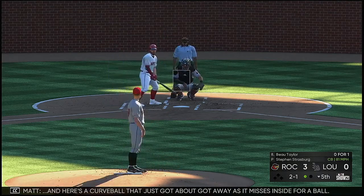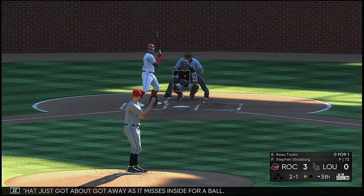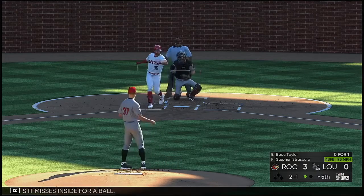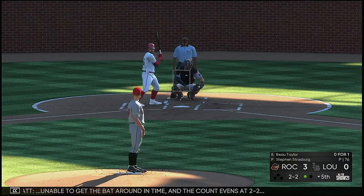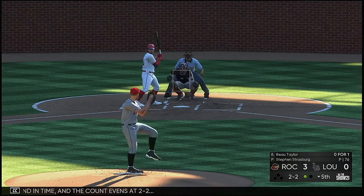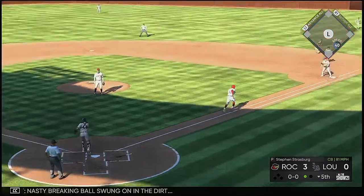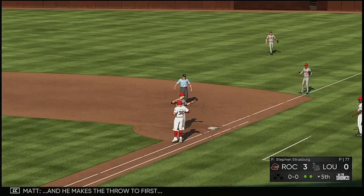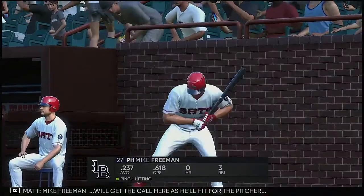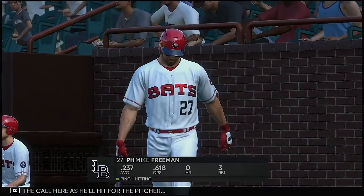And here's a curveball that just about got away as it misses inside for a ball. Unable to get the bat around in time, and the count evens at 2-2. Now the pitch. Nasty breaking ball swung on in the dirt. And he makes the throw to first. Taylor is retired, two down now. Mike Freeman will get the call here as he'll hit for the pitcher. Mike Freeman.